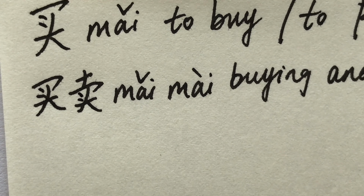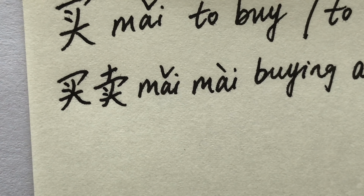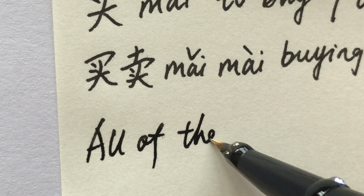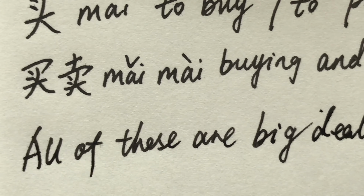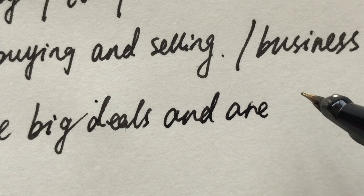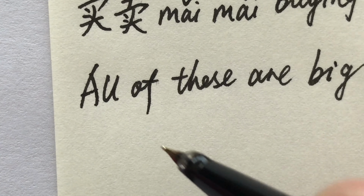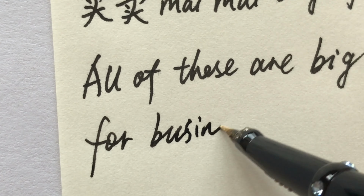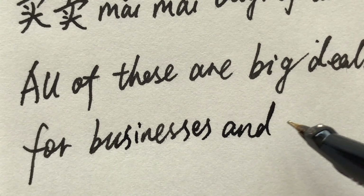Now check this sentence. All of these are big deals and a win-win for businesses and consumers. All of these are big deals and a win-win for businesses and consumers.